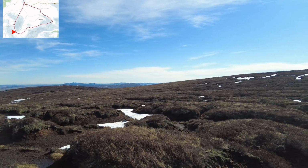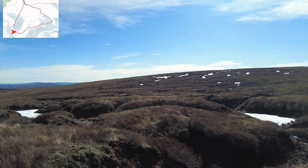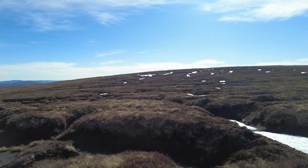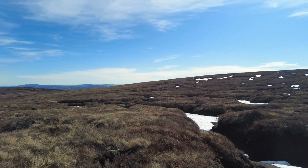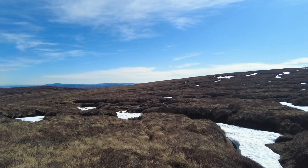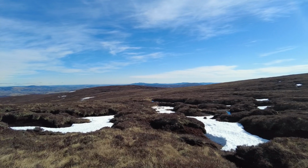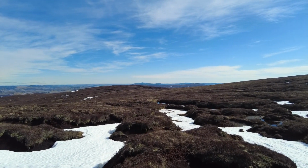So I'm at the saddle point, or close to it, with the intersection on the ridge where we turn left. And as you can see, I've quickly run into peat hags. This is quite a common feature of this part of the world. So it's just a question of navigating through all of this until we get onto slightly more open ground, or slightly easier ground, should I say.